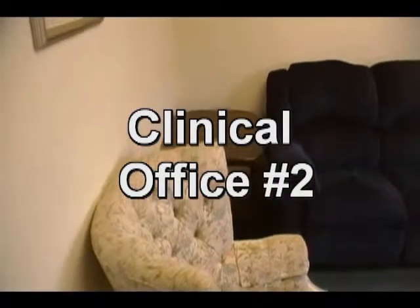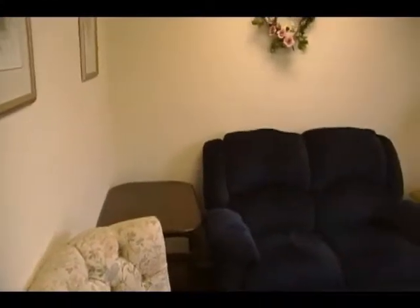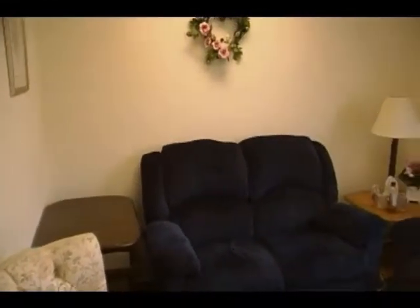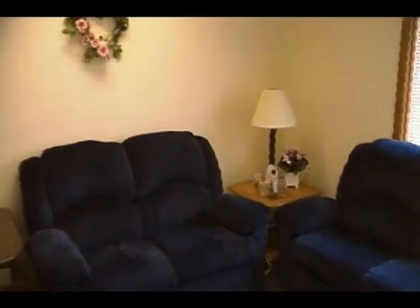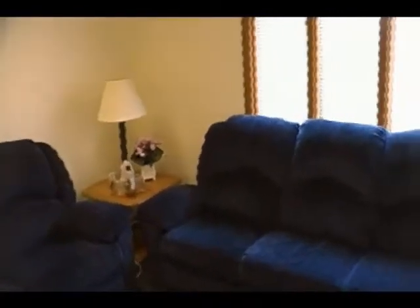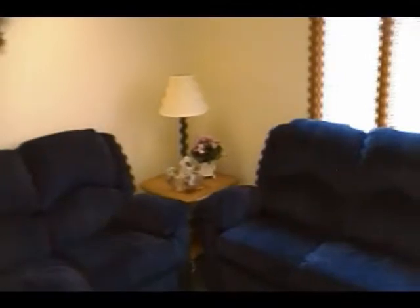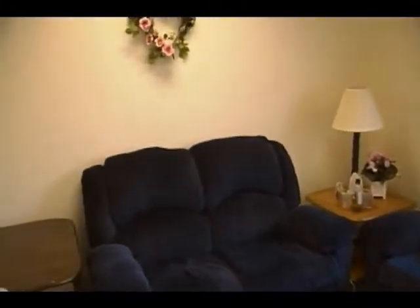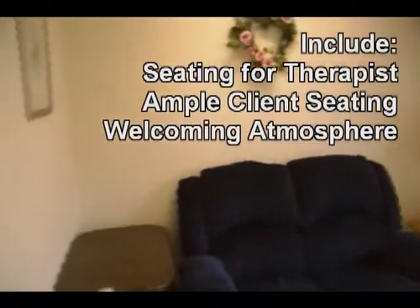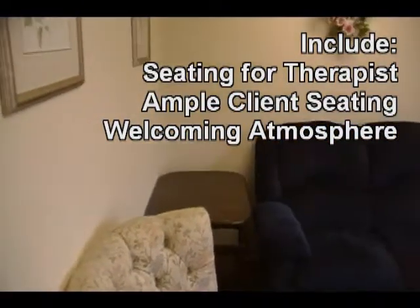The typical private practice office, much like the waiting room that we spoke of earlier, should likewise be warm, inviting, and much like a living room that you might find in your home, where the person feels comfortable to open up, share, build rapport, build the therapeutic relationship, and work on his or her clinical issues.